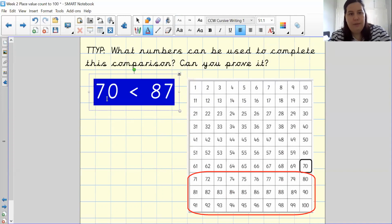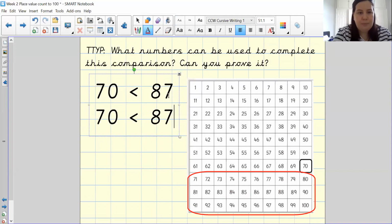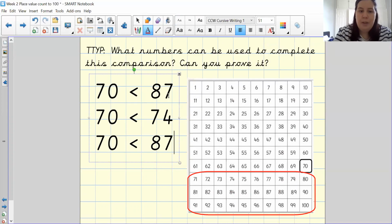I could have written, I'm going to write another one. So I could have written 74, because that is greater too. I could have written, let's have a look at my 100 grid square. Which number is bigger than 70? I'm going to pick 98. So as you can see, there's a range of numbers that you could have chosen.